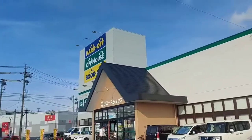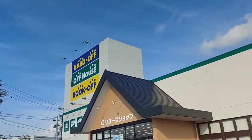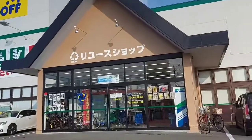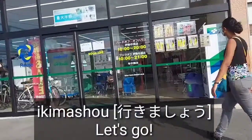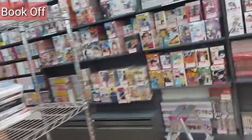Hello! We are now here in Book Off, Hard Off and Off House, so I'm gonna tour you around one of the recycled places in Japan. So it says reuse shop. First, let's go to the Book Off section.